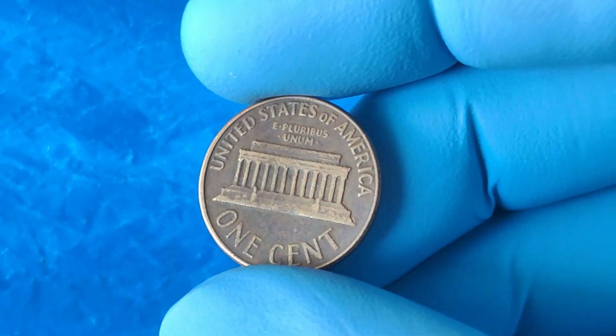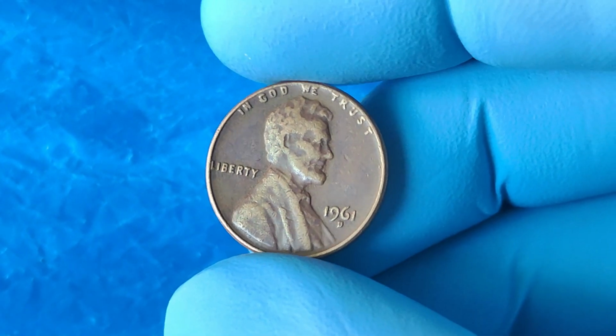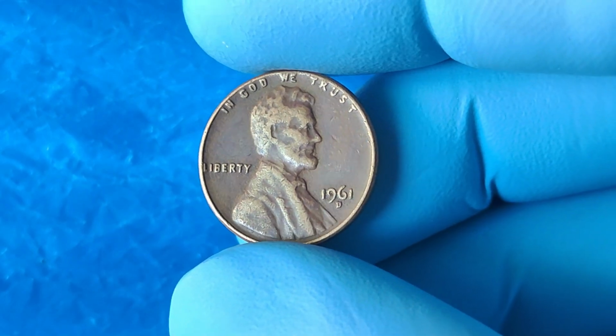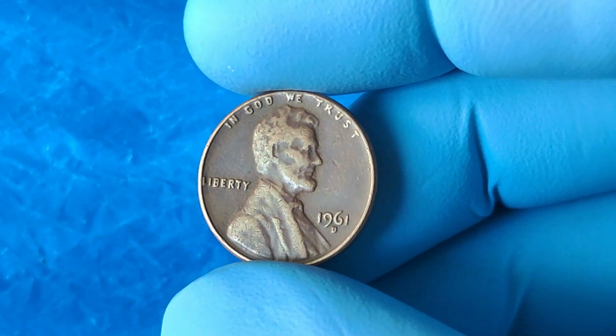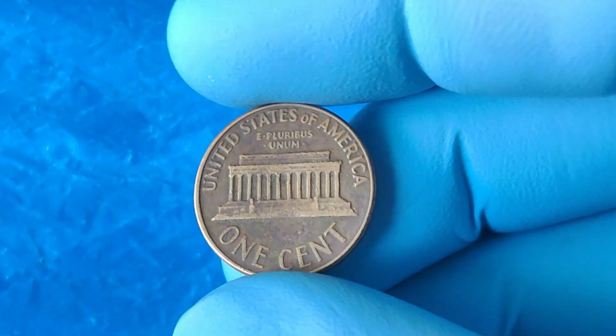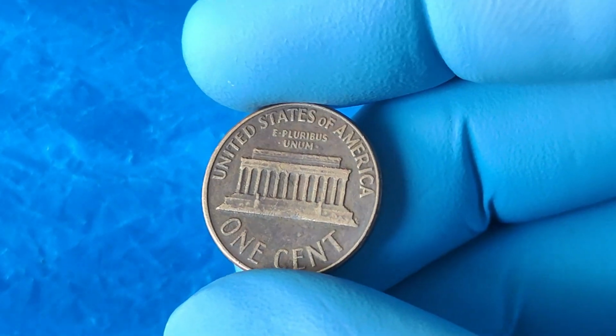Check your 1961 Lincoln pennies for errors. Look for double die strikes, off-center designs, and repunched mint marks. Get your coins authenticated by a professional before selling. And most importantly, never underestimate the power of pocket change.